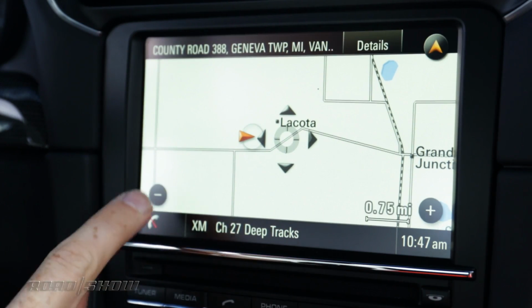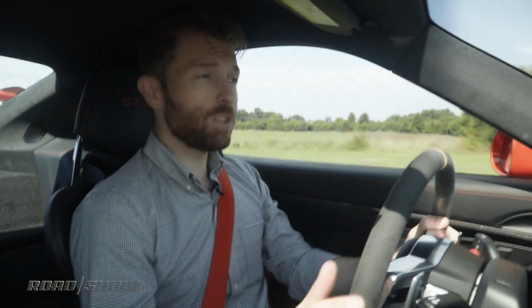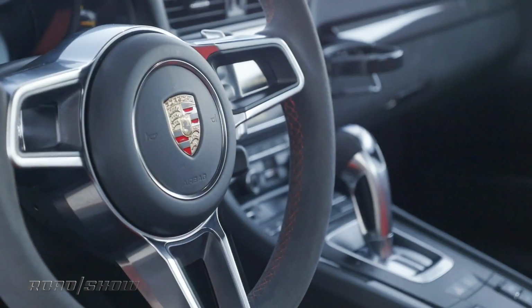It's also the last generation PCM here, which means the navigation is a little bit clunky to use. The voice recognition is not great, but it is overall functional, and is connected to what is far and away the best sound system out of these three cars.